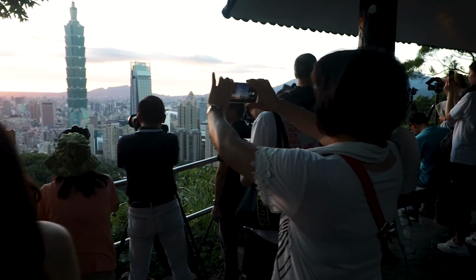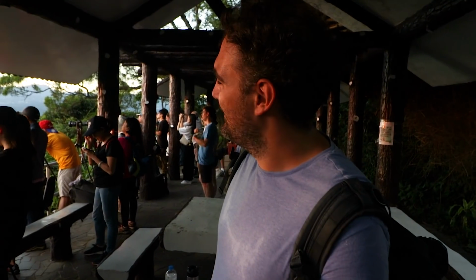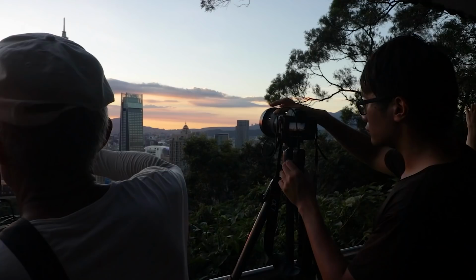Making it to the third and highest viewing platform. Seems we're not the only ones with the same idea, but whoa, the view. I never thought we'd have this place to ourselves. It's like Photographer Central.